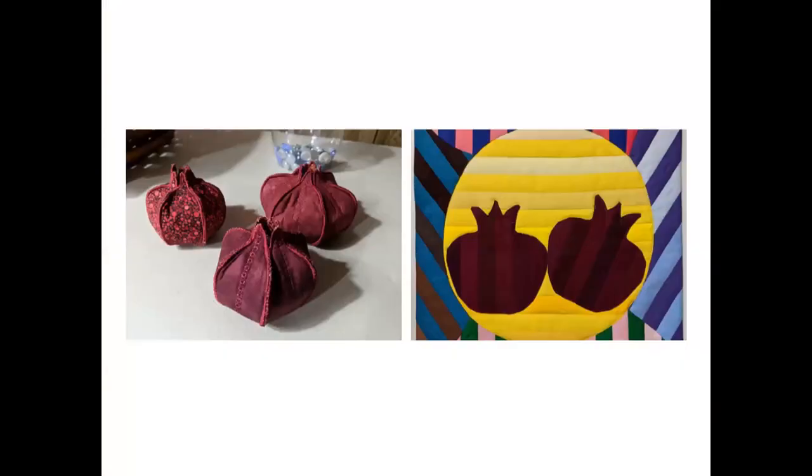Next picture, please. My current passion right now is pomegranates. The three on the left are three-dimensional; I built the base off a regular pomegranate and drew out the shape of it. It was a lot of trial and error, but a lot of fun. And the little quilt on the right is the beginning of a series working with pomegranates, just to start pushing myself a little bit more.